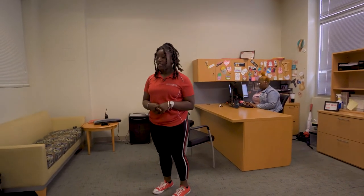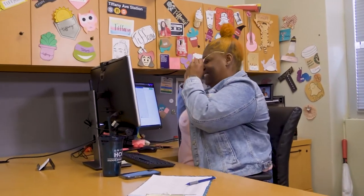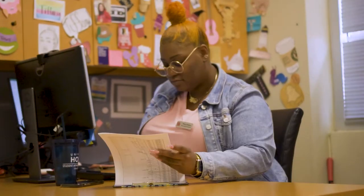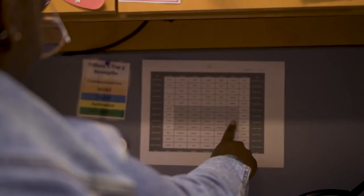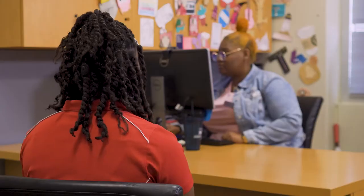In this office is your residential desk supervisor who can help you with your keys, room transfers, and general housing questions. You'll also find your residential life coordinators, or RLCs. RLCs supervise all the happenings in your residence hall. Additionally, they handle conduct violations and emergencies. Don't let that scare you though. RLCs are also happy to meet with you and discuss any needs or questions you may have.